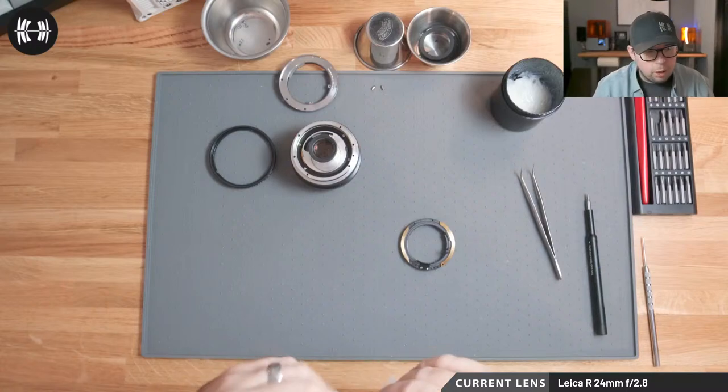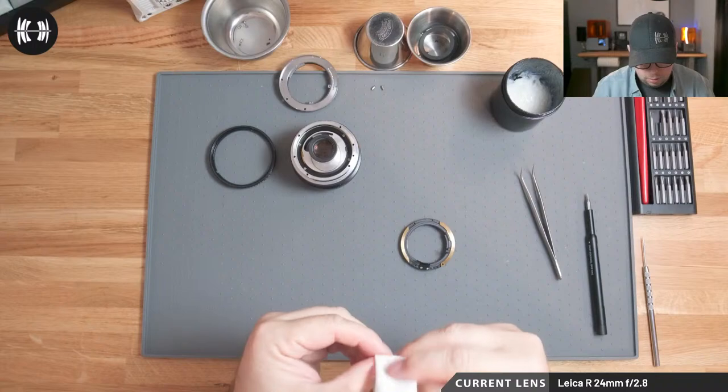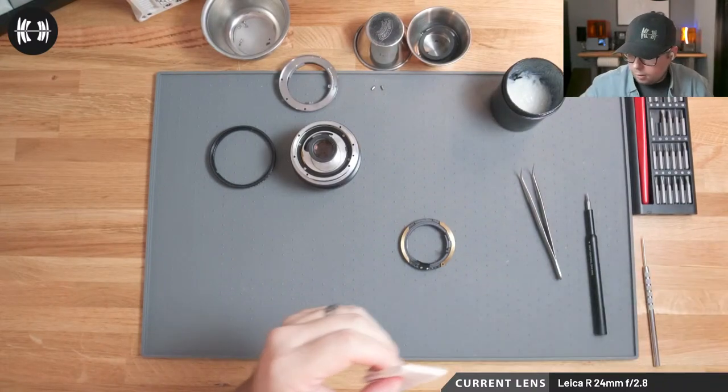My first R lens is coming in the mail next week. 35 Summicron. Nice. That's a fantastic place to start.